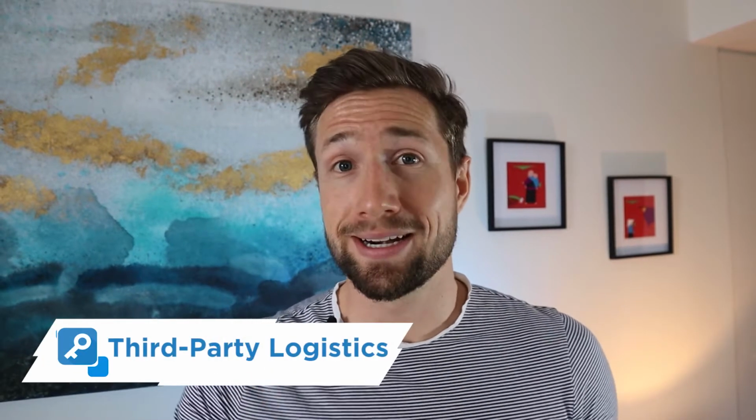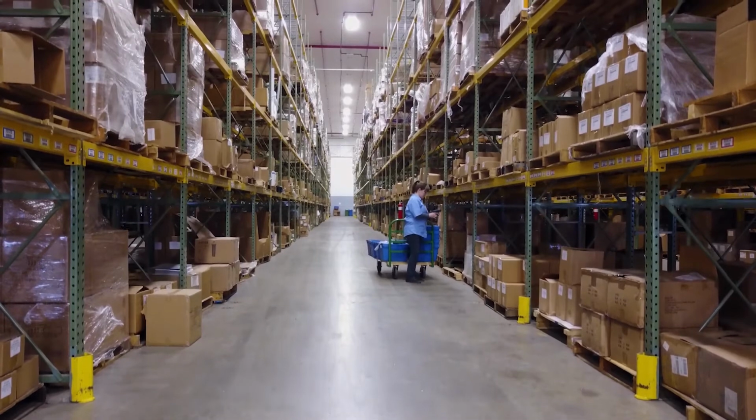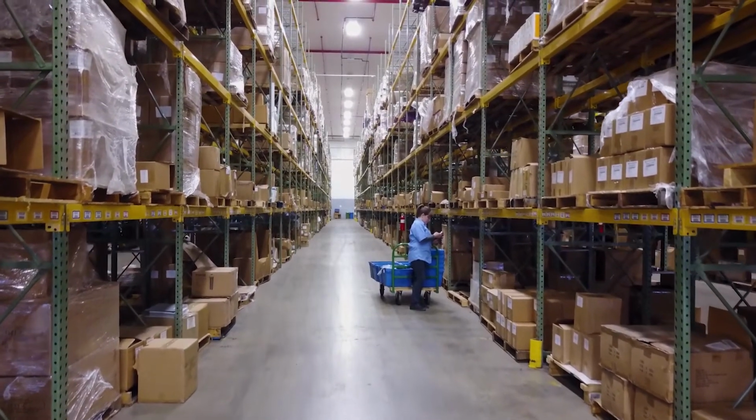So that brings me to our next method, 3PL. This stands for third-party logistics. This is where you buy the inventory and ship it to a warehouse where a different company takes care of managing that inventory and shipping it out to your customers. So when an order comes in for your store, that gets sent to the warehouse and they ship it out to the customer. I've worked with a lot of stores that do use this method and it can work really well, but sometimes it sucks.